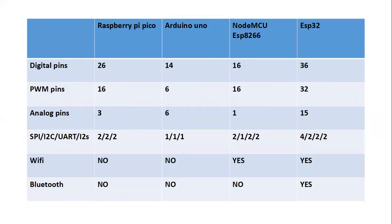Next, coming to the digital pins, the ESP32 supports 36, the NodeMCU supports 16, the Arduino Uno 14, and the Raspberry Pi Pico 26 pins. When talking about the pulse width modulation pins, the Raspberry Pi Pico supports 16, the Arduino Uno 6, the ESP8266 16, and the ESP32 supports 32 pins. Analog pins: the Raspberry Pi Pico has 3, the Arduino Uno 6, the NodeMCU has 1 analog pin, and the ESP32 has 15 analog pins.